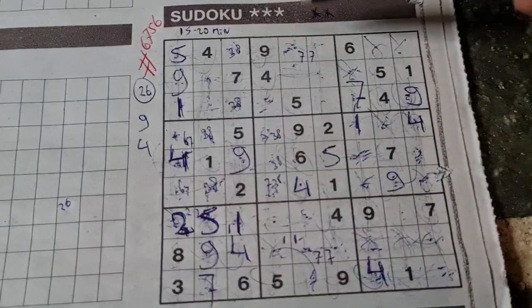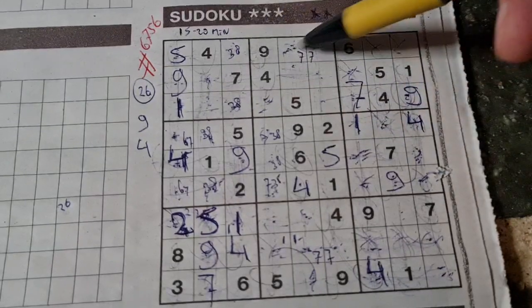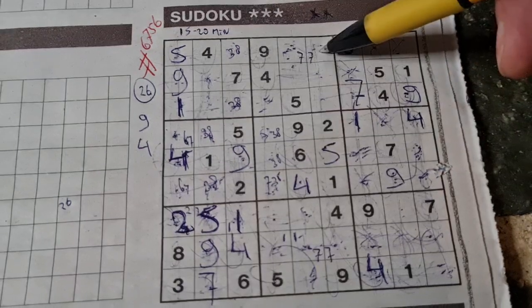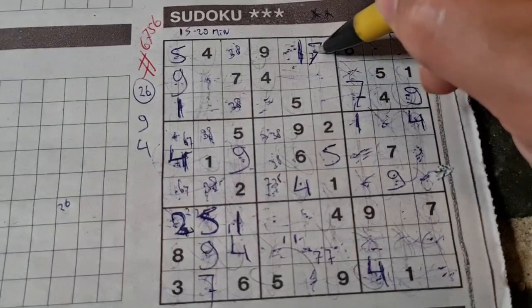Okay. 1 in this row, third row, 1 in the second row. So the first row, only two places left with 1. Goes together with the 7 as a pair. 7 and a 1. We have a 1 in this column, no 1 there. 1 should be here and a 7 goes there.